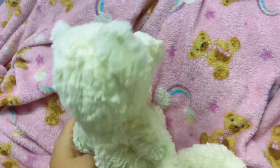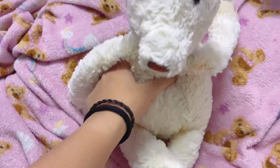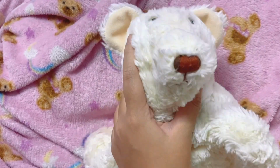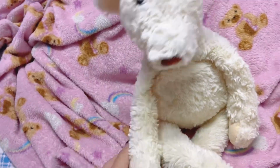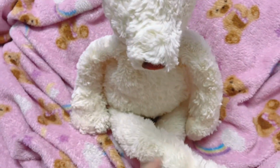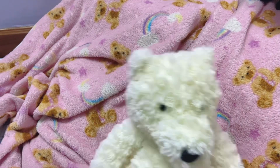This guy is a vintage find, and I think he's from the 90s. He has really long limbs, and I kind of like that. I can pose him to sit however I like. I think I know his name, but I just forgot. He has a brown reddish nose, a very cute face. I wasn't entirely sure that he was a polar bear at first, so I did an image search, and yes, he is a polar bear. How adorable, his wiry limbs. Okay, set him aside. I have a pile over there. Next one is one of my favorite.